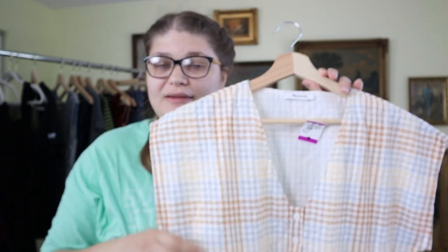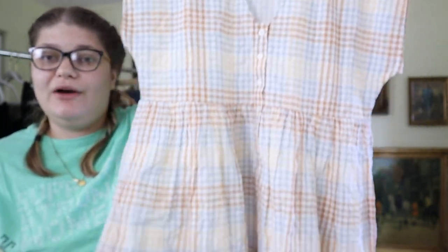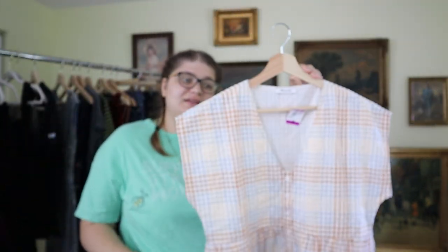It would look horrible on me. I just know it. It's not a friend of wide shoulders. This would make you look like a box. But if you did not have wide shoulders, this could be really cute. So I'm sure I'll be able to find a stock photo of this. I did try it on and it was definitely not my size. I could get it on, but it was not good.